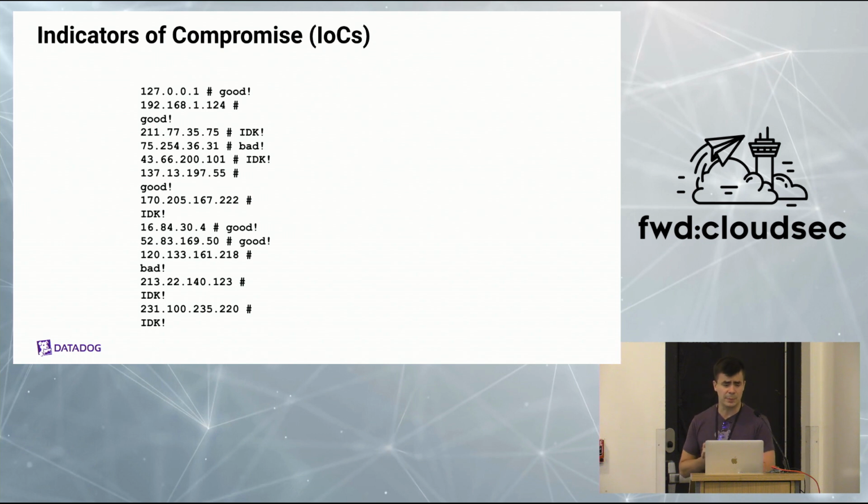When a lot of people think about threat intelligence, they think of this. Not everyone, but basically an IP address feed. And these IP addresses may have some label attached to them. This is a good IP address, this is a bad IP address. I don't know what this IP address is, it's not either good or bad. And this is what we've done in the network and host space, and a lot of companies have made a lot of money selling these.